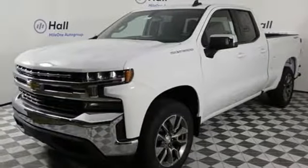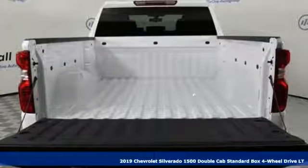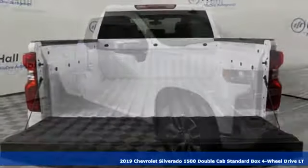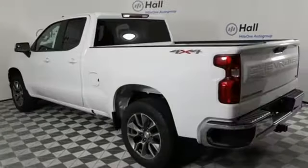It's a new 2019 Chevrolet Silverado 1500. When your livelihood depends on whether your truck can handle the load, this is the one to buy. And it comes with all the amenities you need.